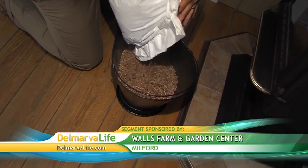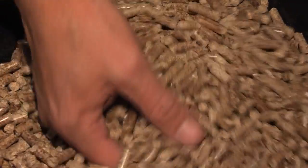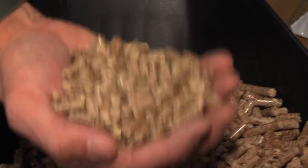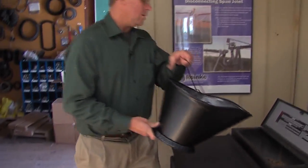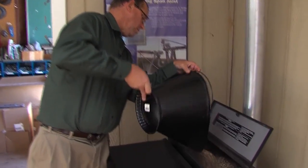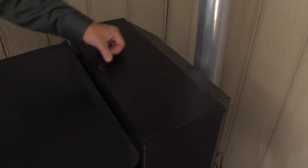The stove is fueled by these pellets, which are made from compressed sawdust. Sales associate Jay Reepson says the pellets at Walls Farm and Garden Center burn clean and do not give off a smell. Normally, you refill the stove with pellets every day, but that could vary from month to month. It could be anywhere from 30 bags to 40 or 50 bags to a ton, depending on, again, the efficiency of the house, the climate, what temperature it is outside, what kind of winter we're having.